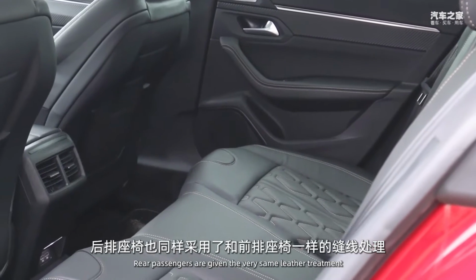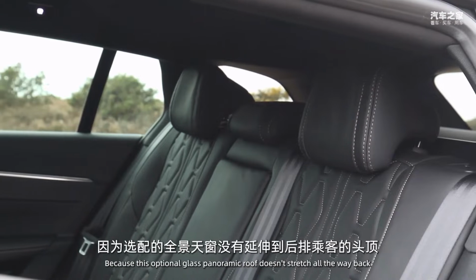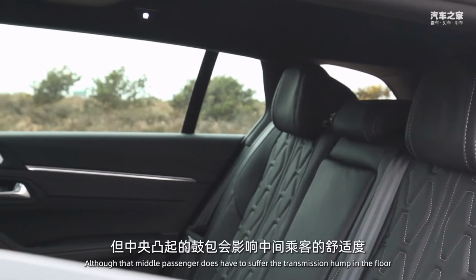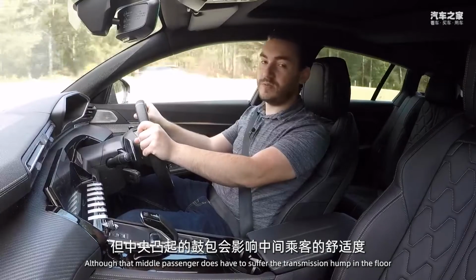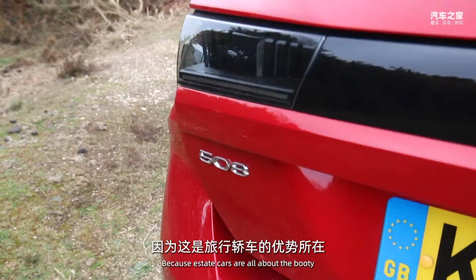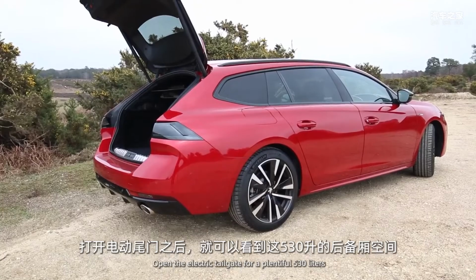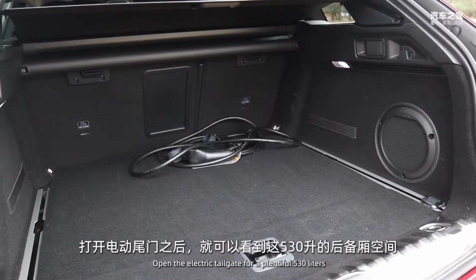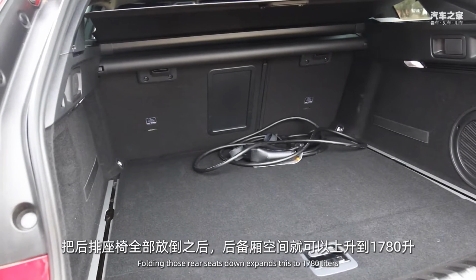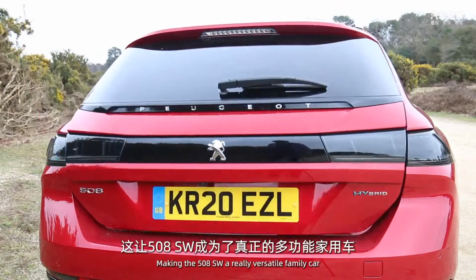Rear passengers are given the very same leather treatment with good levels of legroom. Because this optional glass panoramic roof doesn't stretch all the way back, it means that headroom isn't compromised. Although that middle passenger does have to suffer the transmission hump in the floor. What about the boot? Because estate cars are all about the booty. Open the electric tailgate for a plentiful 530 litres. Folding those rear seats down expands this to 1,780 litres, making the 508 SW a really versatile family car.